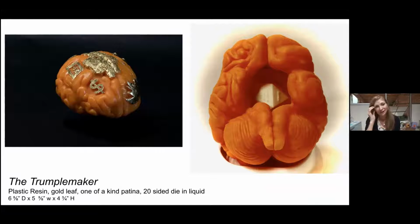This is a picture of the Troublemaker. Because everything seems to be a game now, I wanted to create a body of work that represents the playfulness of how things aren't taken seriously, even though they are quite serious. So this is Donald Trump's brain. And on the outside, modeled off the Magic 8 Ball, the images on the outside represent what's on his mind.